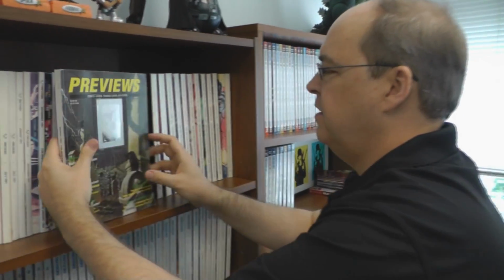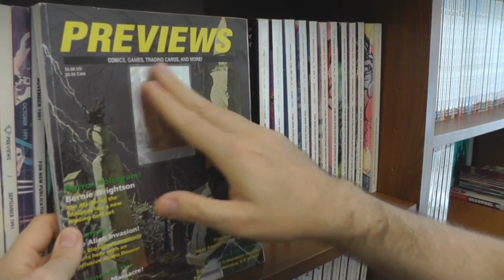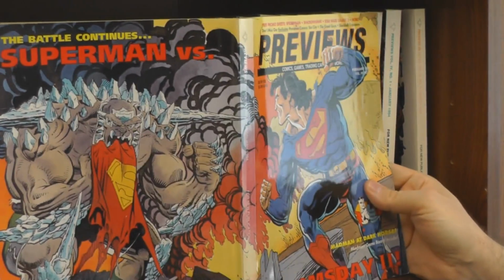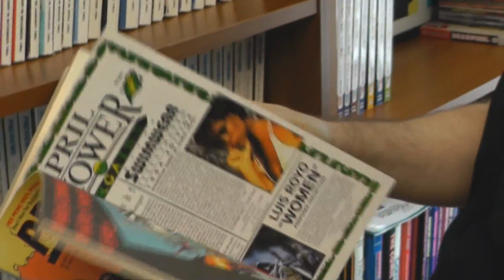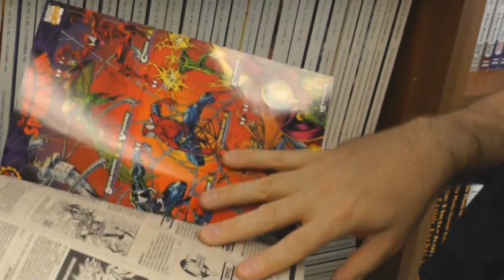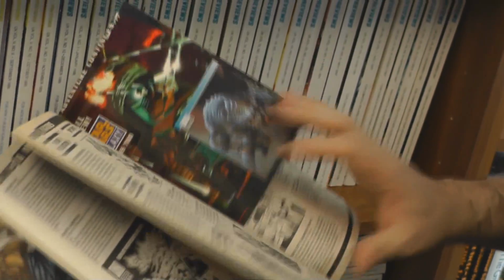We did a trading card promotion for Bernie Wrightson trading cards, and we had a hologram right on the cover. We had the Superman versus Doomsday 2 wraparound cover from DC. And this is another one of those issues that was just packed with inserts, more Shadowhawk trading cards, and a sheet of Spider-Man cards, and Star Wars Galaxy Series 2.